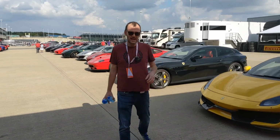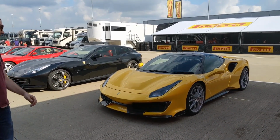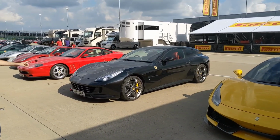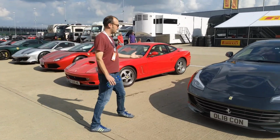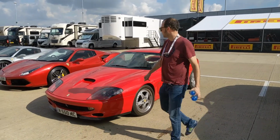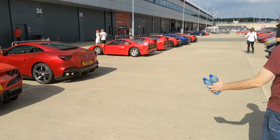Now, if a standard 488 is a little bit dull, why not try the 488 Pista? Looks fantastic in that yellow. Keep rolling along. I'm a big fan of these. The Ferrari FF, I think they look absolutely fantastic, and yeah, it looks great in black as well. And here we get the classic Ferrari red for the Ferrari 575. So, which one's your favourite? What would you go for?